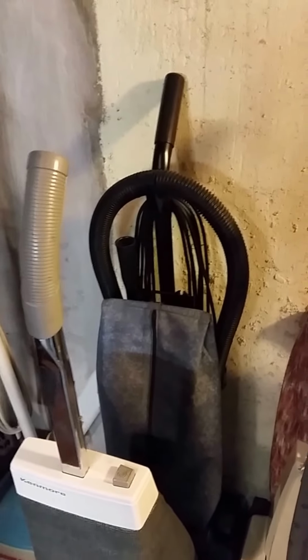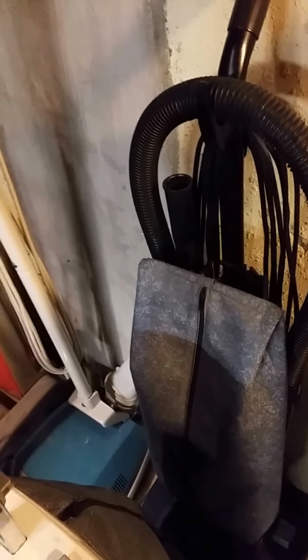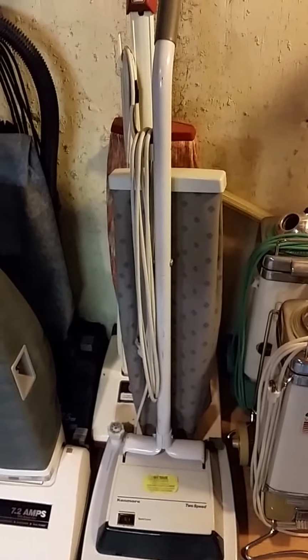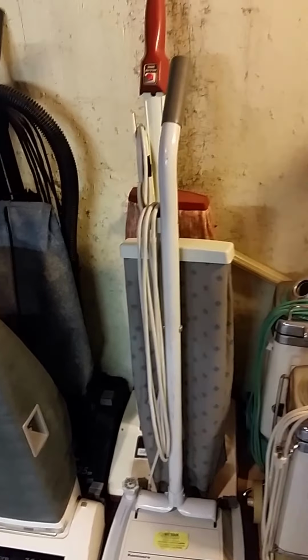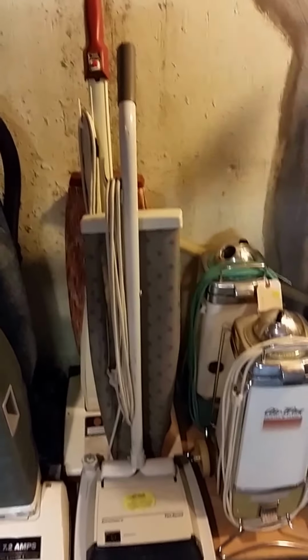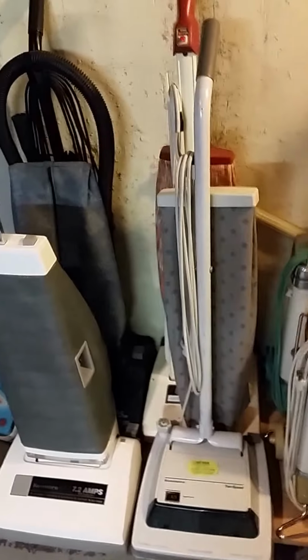Pardon my voice, I need some water, but I have not made a video in so long. I'm not used to doing this. My Singer upright, Kenmore. This was my childhood vacuum cleaner, not the exact machine, but the same model. I got this from a member off eBay, and it was not working. The switch inside the handle was messed up, so I fixed that, and now it works beautifully.